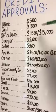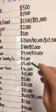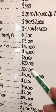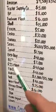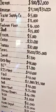In this world, you start up here. This is where you start, $500 to $1,500. Then you jump up pretty quick to 5 grand, 8 grand range. Then you jump up to the 10, 15, 16,000. Then you jump to 20. Then you start getting 35 at Amazon. You start getting 40 at Fleet Card, 40 at Ford, 40 at Dell. These are real approvals from people that follow us on Facebook and Periscope.